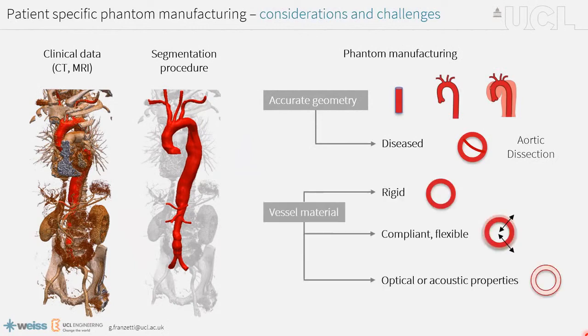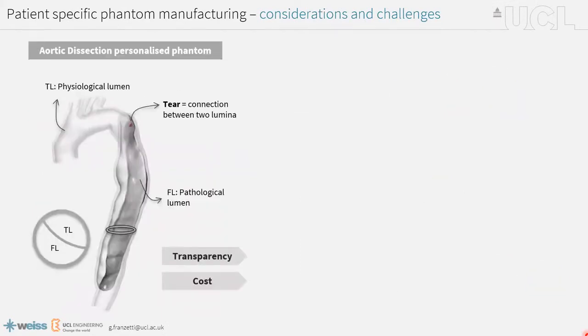We then have the vessel material. It can be rigid as a simplification, or try to account for the flexibility of the real vessel. And again, for experimental purposes, it should have specific properties, such as being optically transparent or being compatible with ultrasound measurements. So when manufacturing an aortic dissection phantom for our work, we needed to consider all these aspects, with a specific focus on material transparency, because of the experimental measurements that we wanted to carry out, and the cost efficiency. This is essential in this context, if you consider that when performing personalized studies, it automatically implies that for each case study we need a new, different phantom.